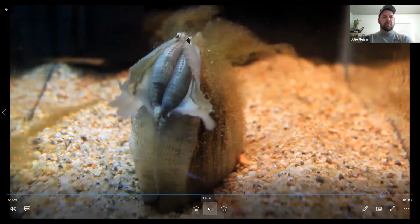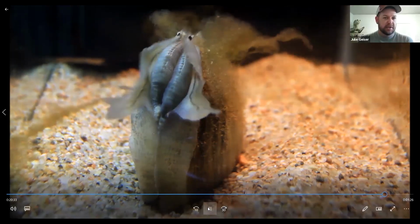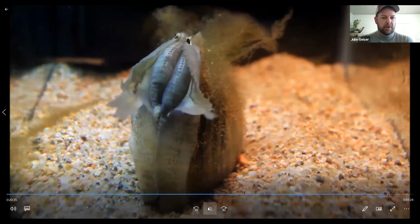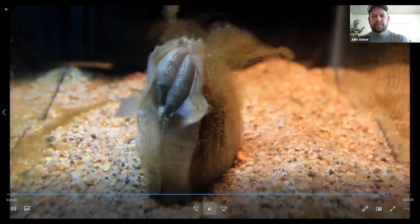So you can see the gills there in the middle. Those are all full of little tiny mussels. Our sample counts are showing there's over 1 million of those little babies in each one of these females.